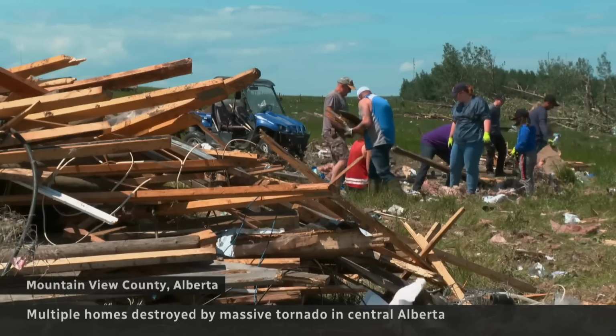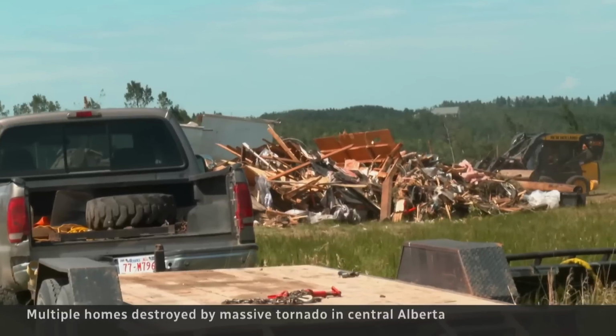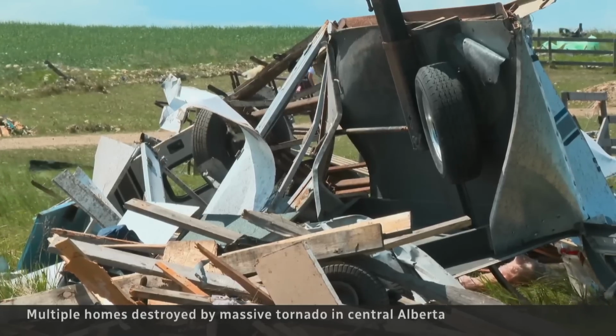On the ground, the aftermath seems unreal. It almost looks like airplanes crashed here, but what it is is the total destruction of 2 homes that have been shredded and spread everywhere. Eliza Humphreys lost a lot in the storm, including livestock. She was shocked to see how little was left. I got here and phoned my son and I said, there's nothing here. It's all gone, right?